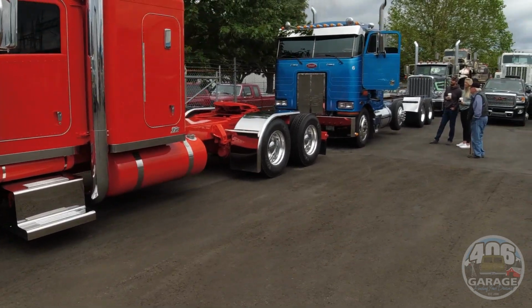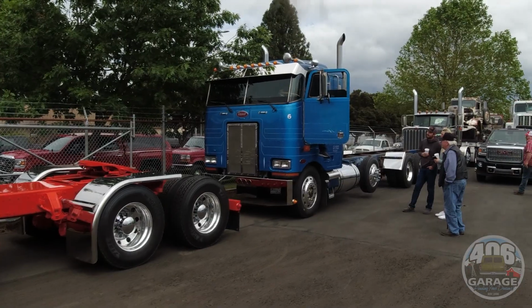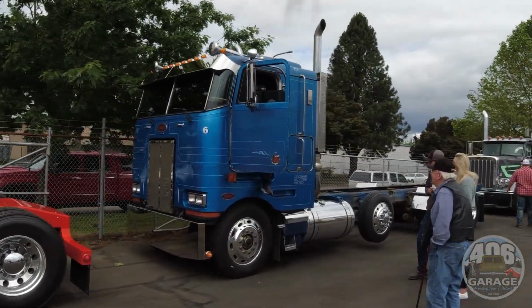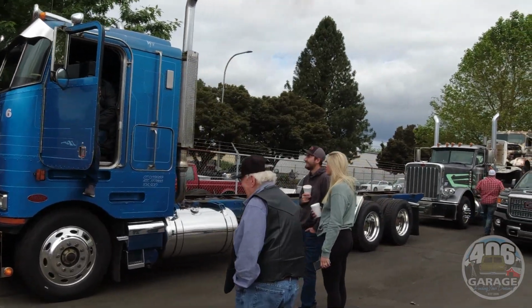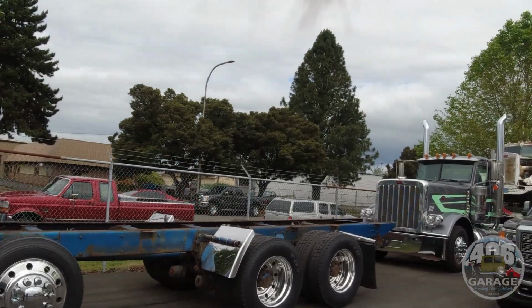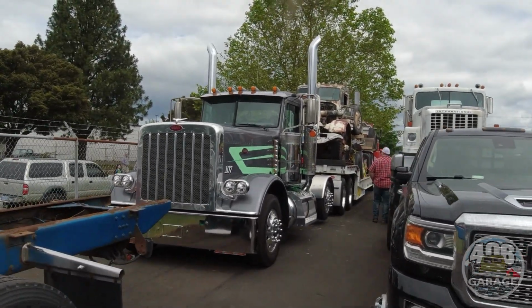379. That is a 364, I think, cab over. These are all owner-operator trucks. Some of them are collector trucks. I don't know how fast that was going, but those trucks were really honestly made back in the day. Now here's some stuff that they just rescued last week.